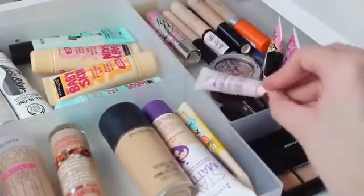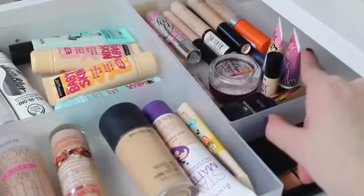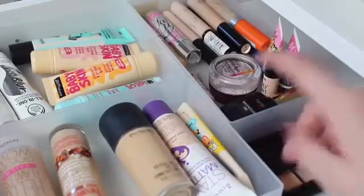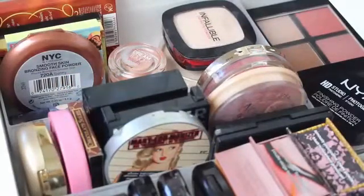I also have the Too Faced Primed and Poreless sample. I have mini Benefit Stay Don't Stray, mini Benefit Girl Meets Pearl, and mini Benefit That's Gal. And then finally I just have my Tarte Maraschino oil, which I put on before the makeup, and it is really, really good. Moving on to my next drawer, this is kind of my blush, powder, highlight and bronzer drawer.